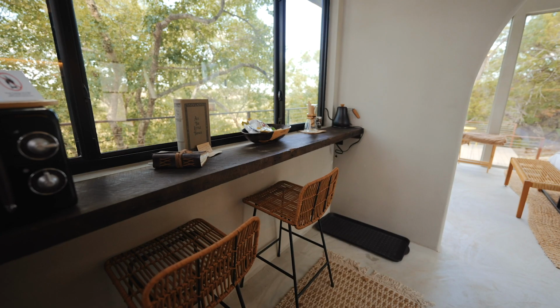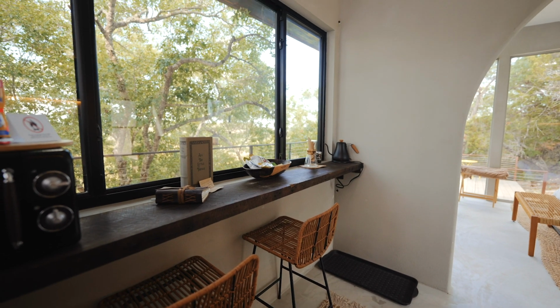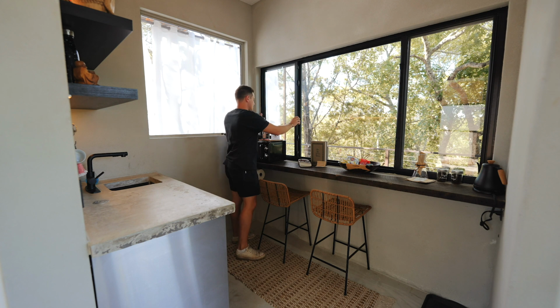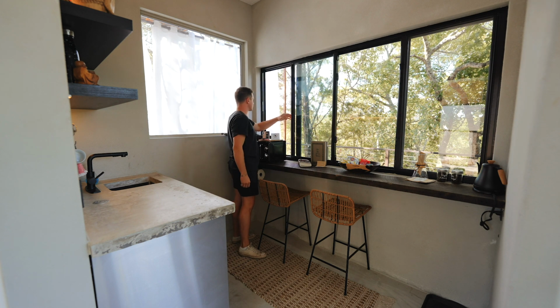Can't go without your coffee. One thing I really like about this kitchen space is all the windows in here as well. These two windows in front of your bar area can open up if you want to let a nice breeze in or just to get some fresh air. I like how the windows open up like this.